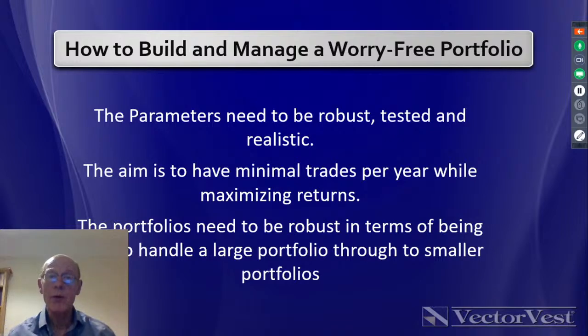The parameters need to be robust and tested and realistic. And they also need to be easy, because the key to effective, consistent trading is execution. I've seen people with reams and reams of paper on a back-tested, curve-fitted trading plan that I don't believe could be executed at all. In the heat and thrust of the market, there's just too many ticks and whatever to actually keep it under control.